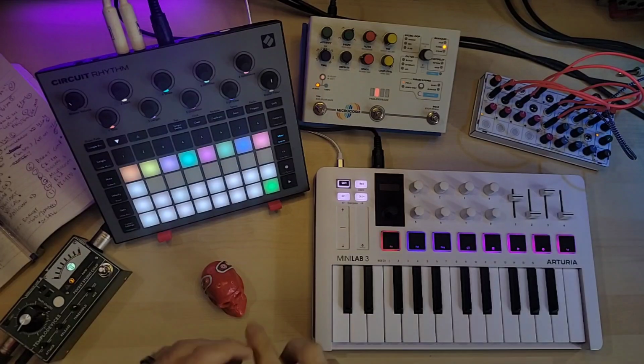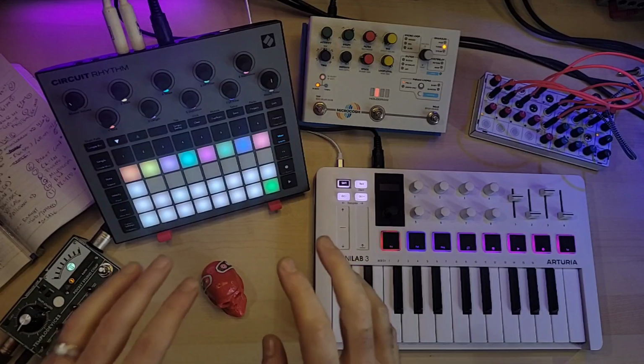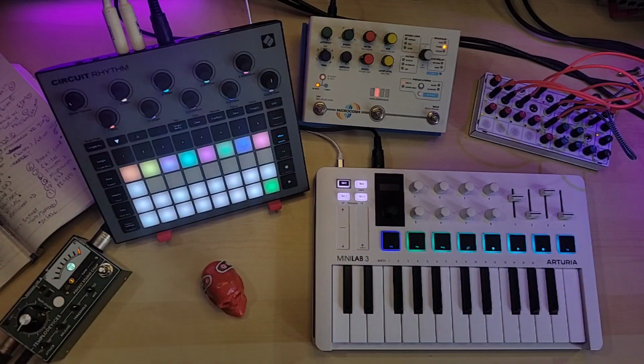Is it annoying in some ways? Definitely. The fact that you need to have batteries or a power supply plugged in at all times or else you lose your custom-made patches, that is annoying. But is it fun? Does it have interesting sonic capabilities, and is it a good size? 100%. So far, I'm pretty happy with it.